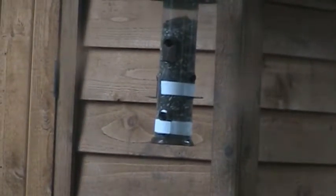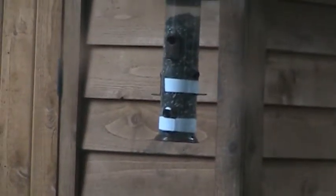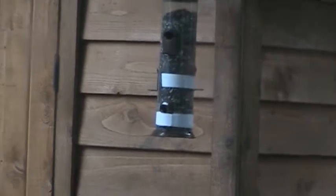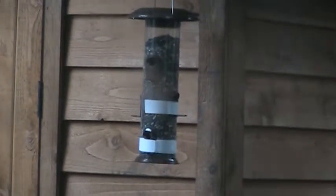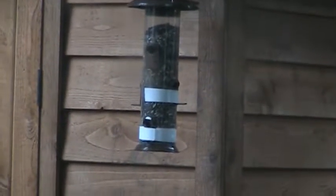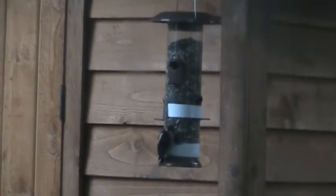And I want to see if that guy comes back. He's been coming and going. Oh, come on. I think it's a woodpecker. Well, it looks like it. They don't come to feeders. I'll have to look it up. Of course, now he won't come back. There he is.